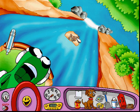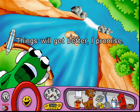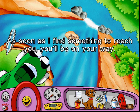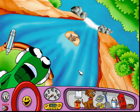Another glitch. This is not turning out to be my lucky day. Don't worry, Kenya. Things will get better. I promise. It sure is pretty from up here, but I'm definitely ready to go home. As soon as I find something to reach you, you'll be on your way. At least I'll have quite a story to tell my mom and dad. You sure will.